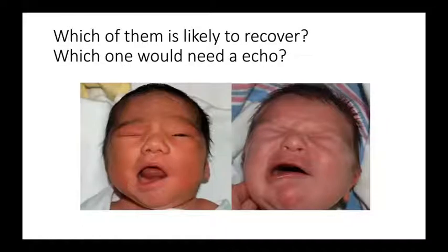So, you see two pictures of asymmetric faces. Which of them is likely to recover faster, the left one or the right one? And which of them would need an echo? Which of the babies? So how do I get these answers? The participants will put their answers in the chat box. The students can say number 1 answer and number 2 answer. We can wait for 30 seconds for everyone to answer, and then you can proceed.